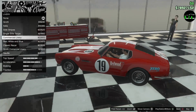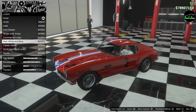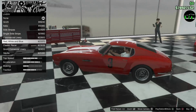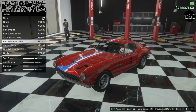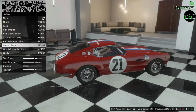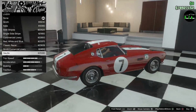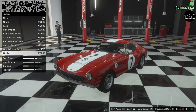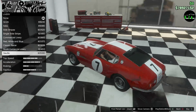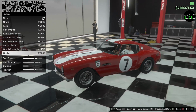Okay, now you start getting into the Rockstar stuff. You have the Redwood cigarettes livery. Okay. Red, white, and blue. American livery on an Italian car. Okay. Then you have classic race car. Grotti commercial livery. This one looks pretty cool. Gaul. I think that's how you pronounce that. The Gaul one looks pretty cool, I'm not gonna lie. That thick white stripe going all the way across kind of matches with the hood scoop there. It looks really nice.